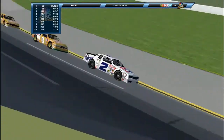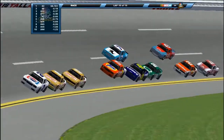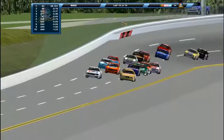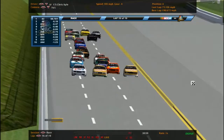We still have a handful of drivers still left in this. The 7 and the 17 trying to push. Now Kyle just leaves the 7 out there. Teammates! And there's a Henrik Carr at 17. Teammates are trying to help each other, looks like.